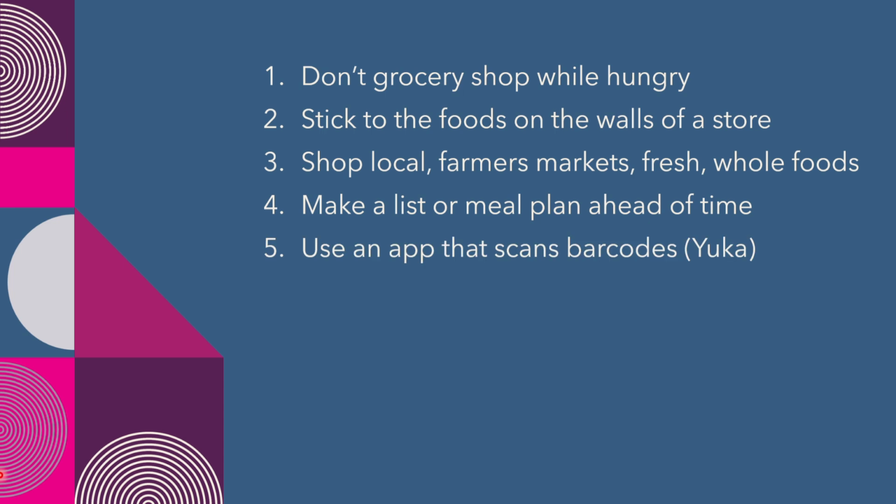Something else you can do is use an app that scans barcodes. I use Yuka. There's a free and a paid version. I use the paid version. It's super cheap. You can go into a store, scan a barcode on a food, and it will bring up the nutrition label for you. So if you forget your glasses or have a hard time reading all that little stuff, it will bring it up for you to read and evaluate.